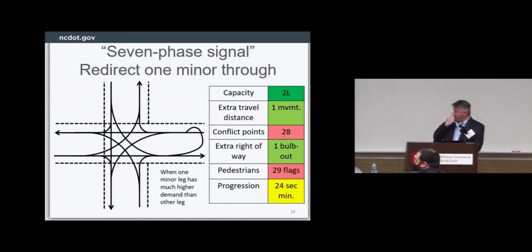This, in a sense, is as little redirecting as possible here. The only thing we're redirecting in this diagram is the northbound through movement. The northbound through has to make a right and then make a U at the bulb out. So we're just redirecting one movement. Everybody else gets to use the middle of the intersection like they wish.